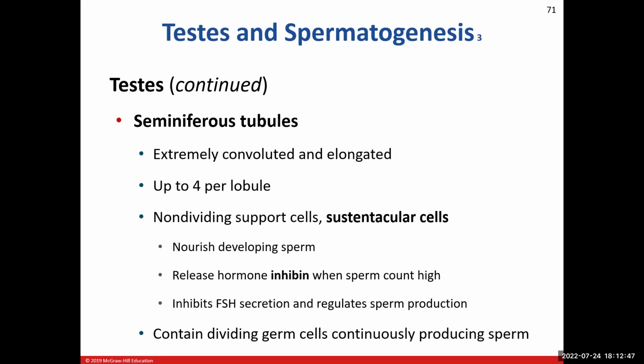So in those lobules, we have the structures called the seminiferous tubules. And so again, it's a very crowded area there. So we're going to just try to cram in these tubules so they just go all over the place. So we describe them as being convoluted and elongated because we're just kind of putting them all inside of these septa and those lobules there.